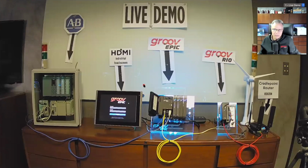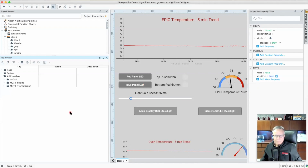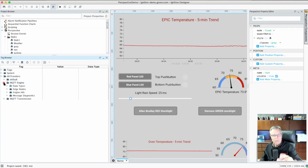I'll come back here to my live demo screen, but I want to get over to my Ignition. There we go. This is Ignition Designer running on that demo.groov.com server. And indeed, I can come over here to my tag browser and click on MQTT Engine, which is going up to the broker and pulling back all these tags. Let's take a look.